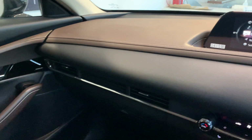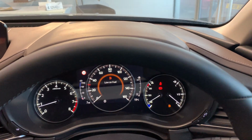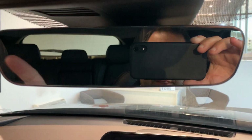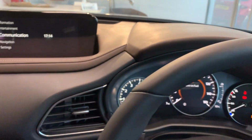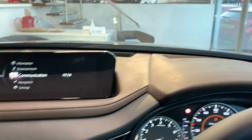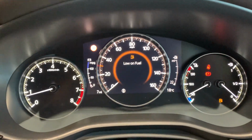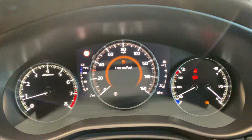If you've not sat in one of the new generation Mazdas, particularly the CX-30 and the Mazda 3, please do. I think you'll be pleasantly surprised. Got a lovely rimless mirror here, which I really like. Got your sunroof. Okay, but it's a really nice place to be, and obviously you spend most of the time in the car rather than looking at the outside of the car, so I think it is very important. Okay, so we fired up. It says here low level of fuel. With the cars in the showroom, we always have as little fuel as possible for safety purposes.